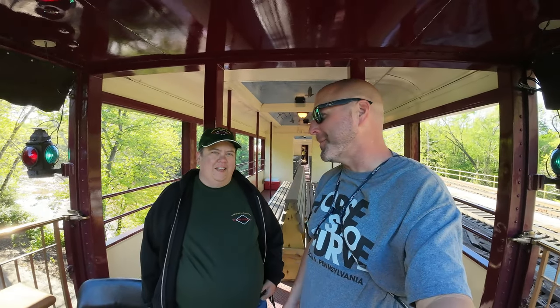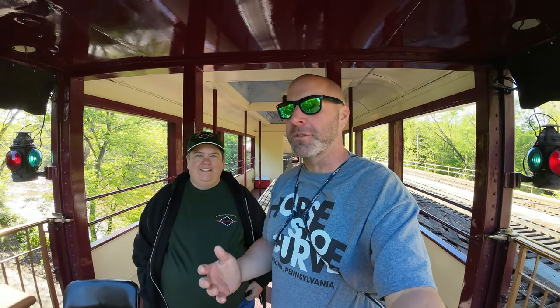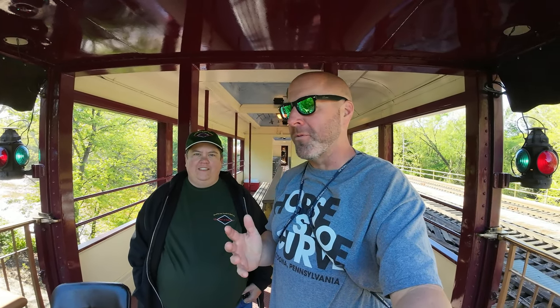She probably could have ridden it either way. Probably. But yeah, as she mentioned, this is just going to be a really surreal experience. First time ever riding this run for me, going through parts of Pennsylvania I haven't seen by rail before.